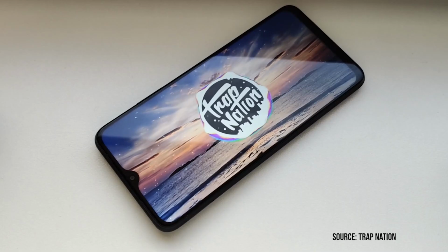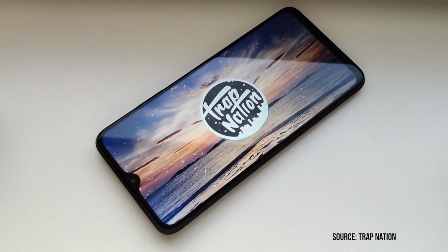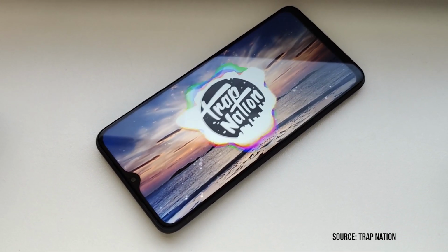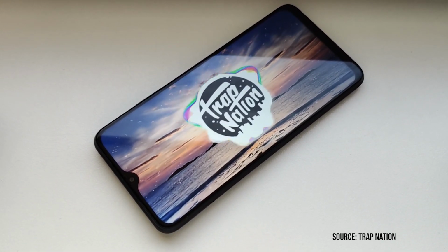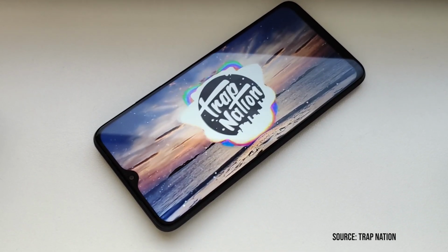Then the phone comes with a headphone jack and, most surprisingly, stereo speakers. Of course, they're not the loudest, and they're not the best ones you will ever hear, but as you can hear, so it's really nice to see those features in budget devices.